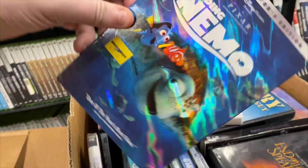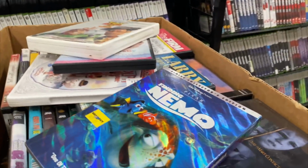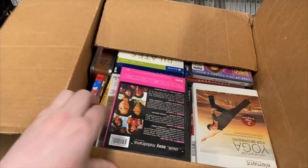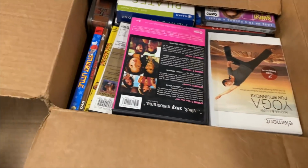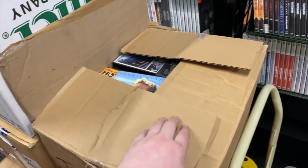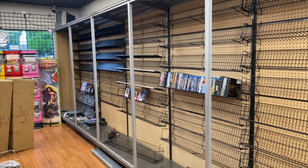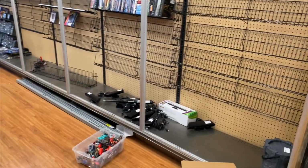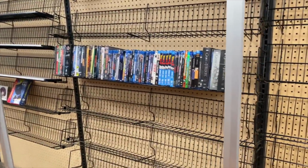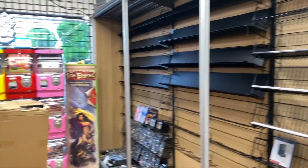But there's some good stuff that will sell. Finding Nemo, this Toy Story like 2-pack. It's pretty cool. So there's a ton of stuff. So it's going to take forever to get through this, but hopefully we can at least get some of it out before we open. Because as I've said before, this entire glass case here is going to be movies. Haven't brought any more TVs in yet. But yeah, it looks like someone started moving some stuff over. Kyle did. But yeah, that's where we are.